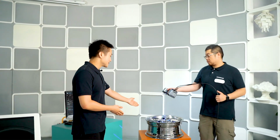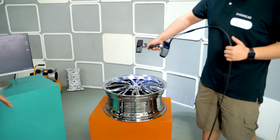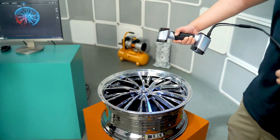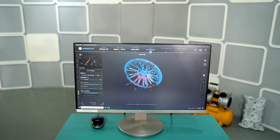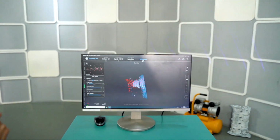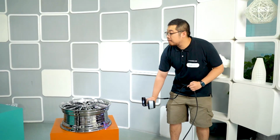Hello, it's us again. Let's explore more of the EinScan HX together. Have a look at the object. It is a reflective wheel hub. As you can see, the surface is highly reflective, but our EinScan HX manages it very well. As Li Hao is scanning it, the data comes out in the software very smoothly. With the 7 crosses of laser lines, it scans the wheel hub really fast.